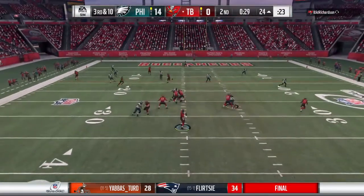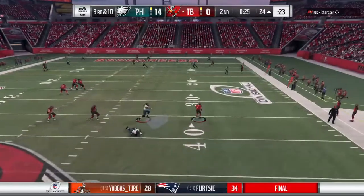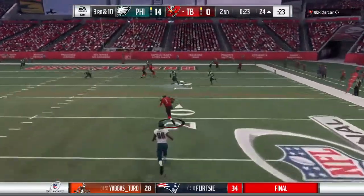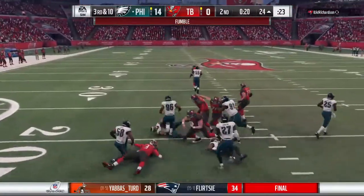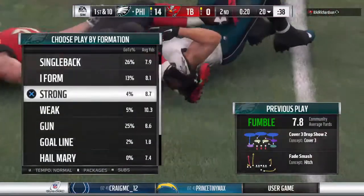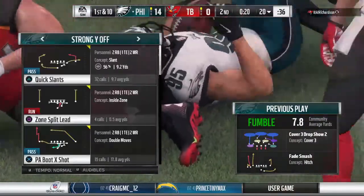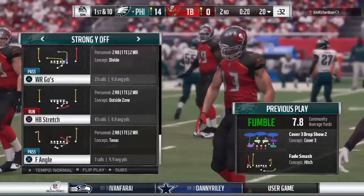To the air again with Winston. Flush to his right. He can run for it, and he went. And Winston lost the football. And it's picked up by the Eagles. And a big turnover there as his guys will get the football back. So the defense there, opportunistic. It's nice to give them credit, isn't it?